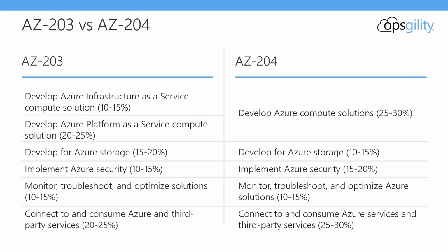So where the AZ-203 had separate objective domains for IaaS and PaaS solutions, there's now a single domain in the AZ-204 for Azure Compute Solutions, and it's inclusive of both IaaS and PaaS services. So much like the AZ-104, you'll find coverage for virtual machines and app service here, but they've also added in Azure Functions. The new storage domain, with its lower weighting, focuses on utilizing Cosmos DB as a storage platform, including the multiple APIs it supports, as well as developing solutions that leverage Azure Blob Storage. There's not any emphasis on developing solutions that use other parts of Azure Storage outside of blobs, such as tables, queues, or files.